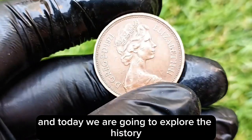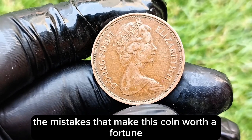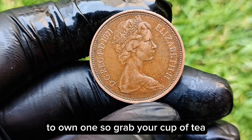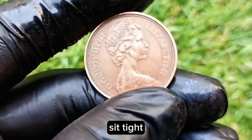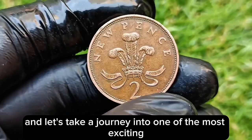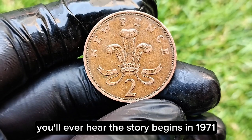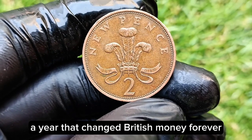And today, we are going to explore the history, the mistakes that make this coin worth a fortune, and why some people would pay eye-watering prices to own one. So grab your cup of tea, sit tight, and let's take a journey into one of the most exciting coin stories you'll ever hear. The story begins in 1971, a year that changed British money forever.